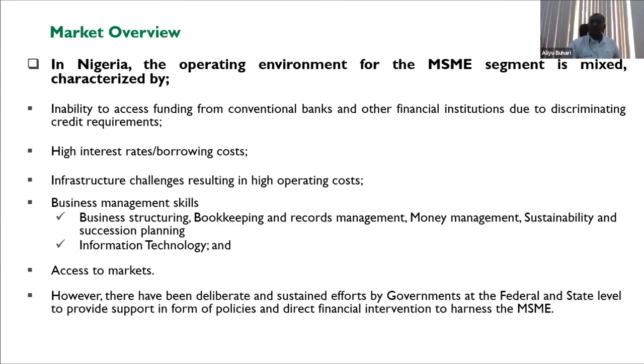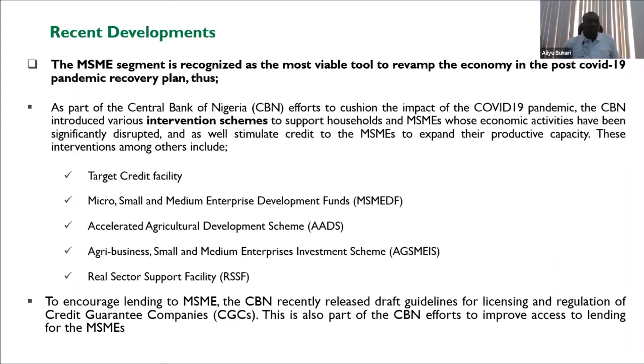Most commercial banks are also looking at it because it has to be in partnership with the central bank. So the segment is most viable to revamp the economy in the post-COVID pandemic. This is something that has been agreed, and it has been a topic of discussion virtually in all forums as far as the economy and revamping the economy is concerned since the advent of COVID. So for the CBN, just like I mentioned previously, some of these intervention schemes have their intervention options.